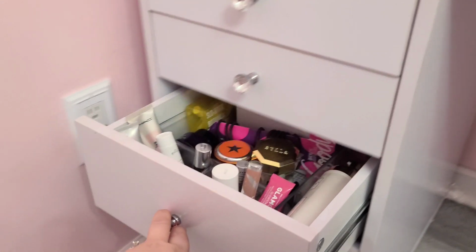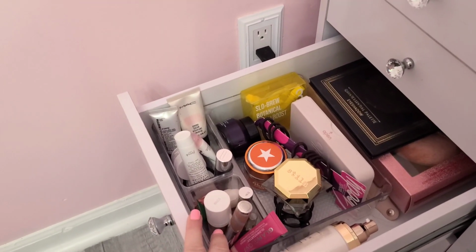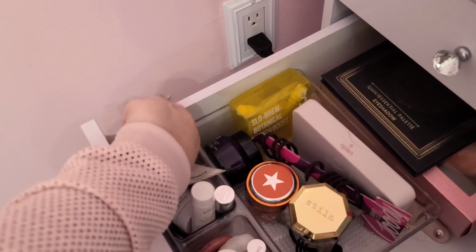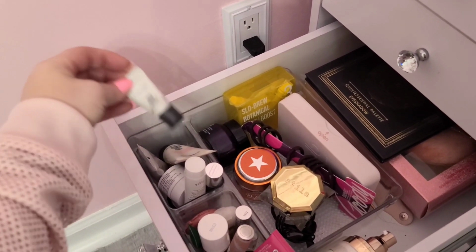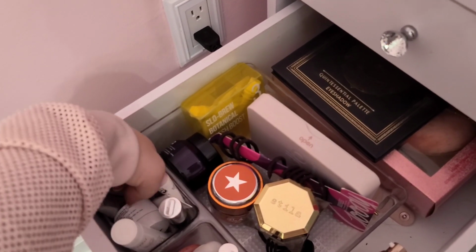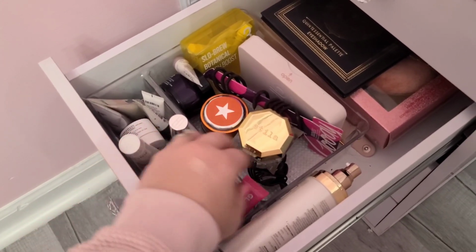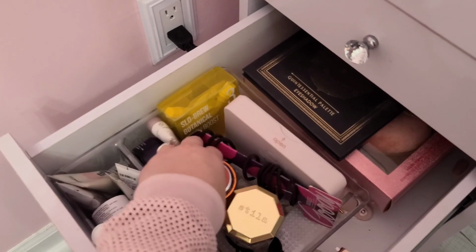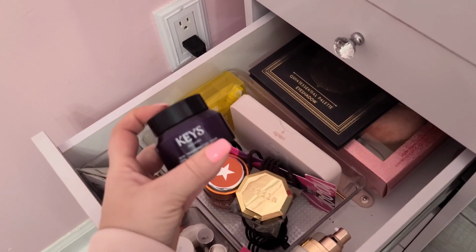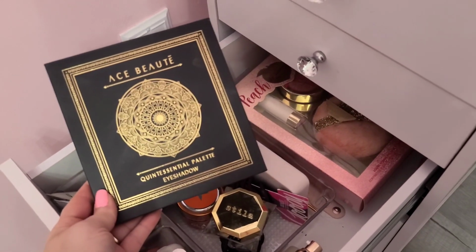So in my third drawer right here, this is where I put just a lot of my minis and samples. Got a MAC strobe cream, a couple of Chanel, and I thought there was a couple of little Chanel samples, if I can get it. Let's see, some Glam Glow mask. Some Keys skincare that I really need to try. And then we've got a palette from Ace Beauty.